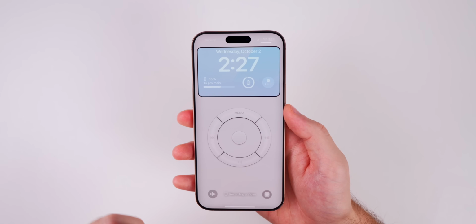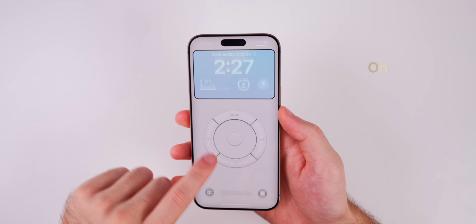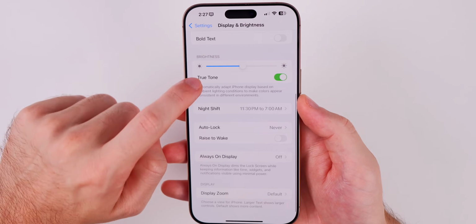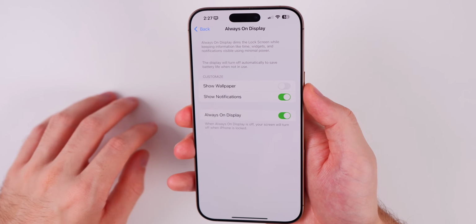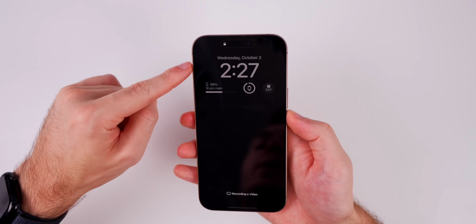Now switching gears from the camera, let's talk about the always on display, because this is a great feature that's on the iPhone 16 Pro and Pro Max. So if you go into your settings and go to display and brightness, and then go down here to always on display and turn that on, you'll notice that when you go ahead and lock your device, you have a nice always on display here where you can always see the time.